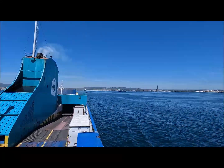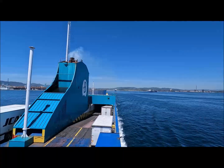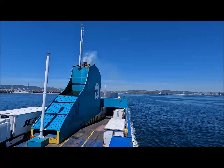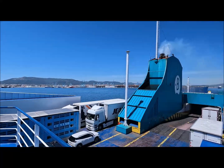So here we are, we made it onto the deck. There was a bit of messing about backwards and forwards, but it's all organised, and the port officials make it really obvious that they're in charge, so it all went quite smoothly actually.